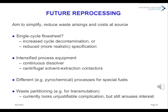One way to reduce costs, especially of the buildings to house the processors, is to reduce the size of equipment used for a given throughput. Intensification. Continuous rather than batch dissolution is one possibility, though past attempts in that direction have run into mechanical problems and there may be issues in accountancy. Prospects are probably better for centrifugal solvent extraction contactors. For small amounts of special fuels, there is much interest in pyrochemical processes, generally involving electrolysis in molten salts. Such schemes would be especially suitable for integration with molten salt reactors. Finally, there has been great pressure to separate high-level waste into various fractions, long-lived, heat-releasing, etc., as will be described in Chapter 5.